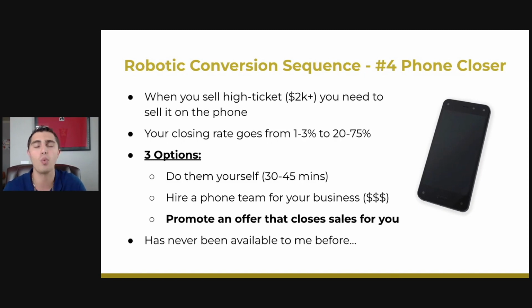So when you're doing high ticket, you need to close those sales on the phone. And you have three options to do that, right? You can do them yourself, which I used to do, and it never worked for me. I think I did about 50 phone calls and never made one sale. Or hire a phone team to do it for you.